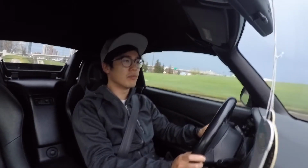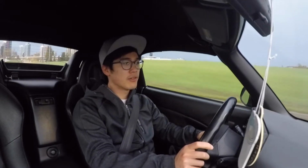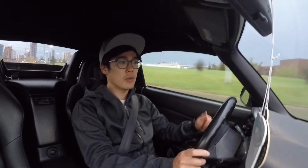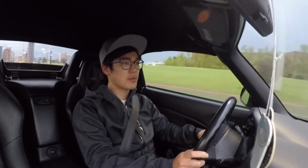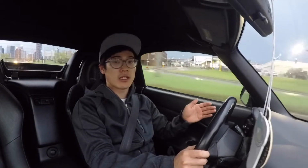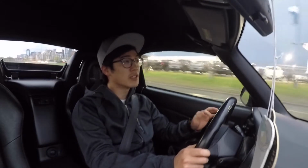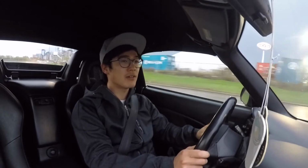Reading a lot of aftermarket S2000 exhaust reviews, it seems like droning is typically a pretty big issue, especially with the dual exhaust setups, because if you don't have the two pipes on either side at equal length, you're going to run into some droning issues. I know a lot of people say that this is a relatively mild exhaust in terms of sound level. And yeah, I'll agree. It's not too loud or anything like that.